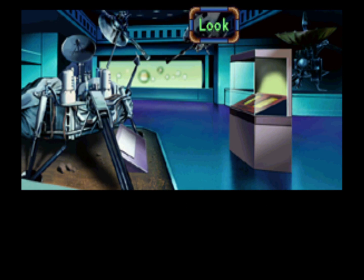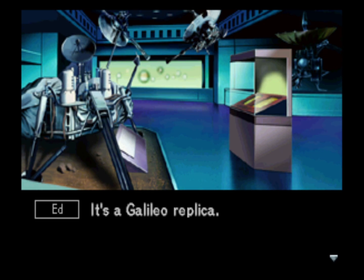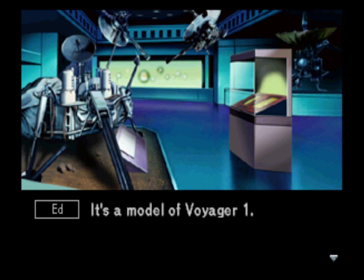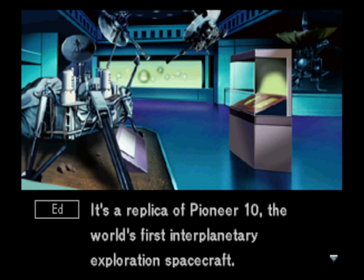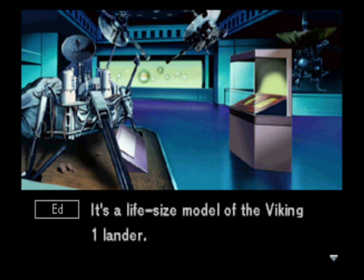Try just clicking different locations on it. Well, that's the replica of the Galileo. Yeah. Okay. Where am I meant to be clicking? It said about a plaque, and that's the only plaque.